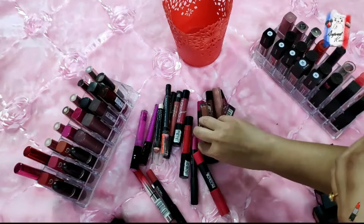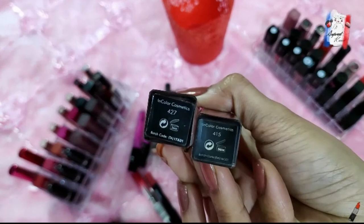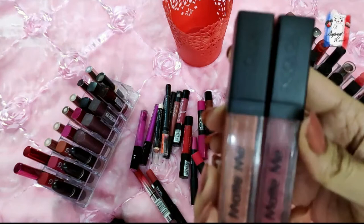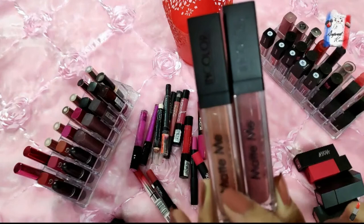So the next one is this Matte liquid lipstick in color. This shade is number 427 and this one is 415. These two shades are all over YouTube. When I bought them, these were all over YouTube, and I've heard that the formula of these matte liquid lipsticks is different for different shades. Even these two shades have different formulas. This has a more comfortable formula as compared to this one.